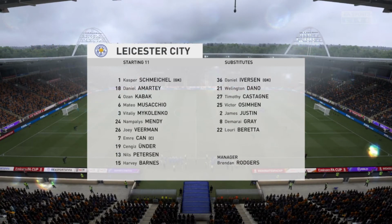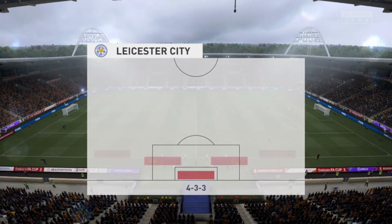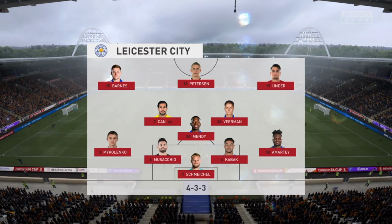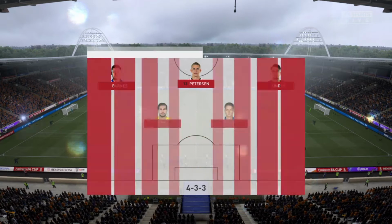Here's how Leicester City will line up. We're thinking 4-3-3. Yeah, one central striker, Derek. The width comes from the wingers, it will stay high and wide. Very narrow midfield and a conventional back four.